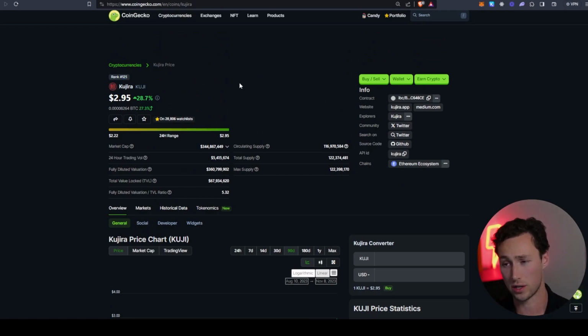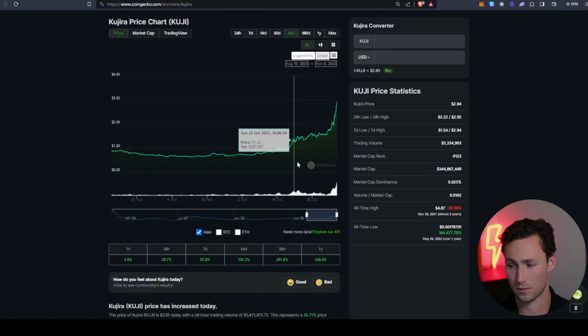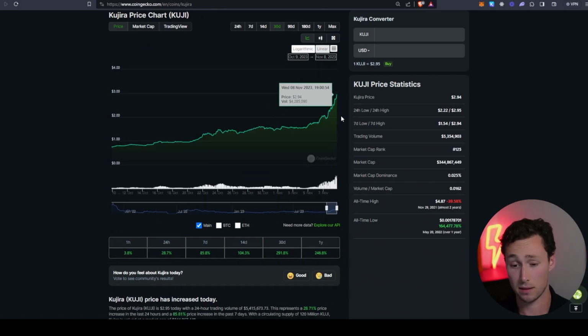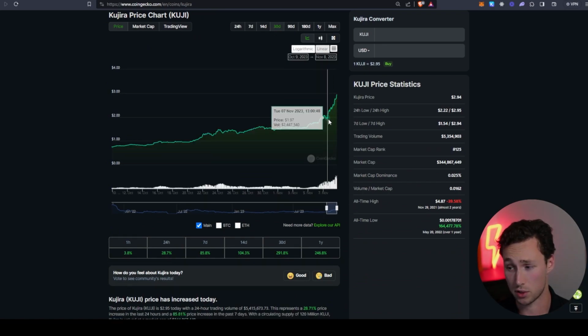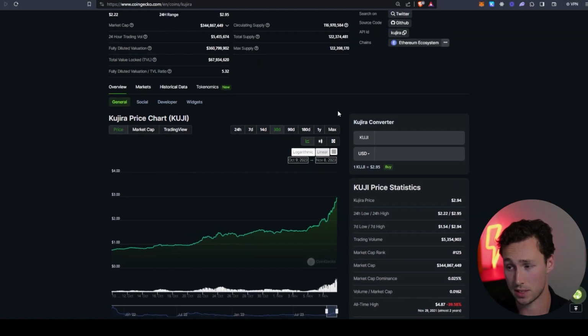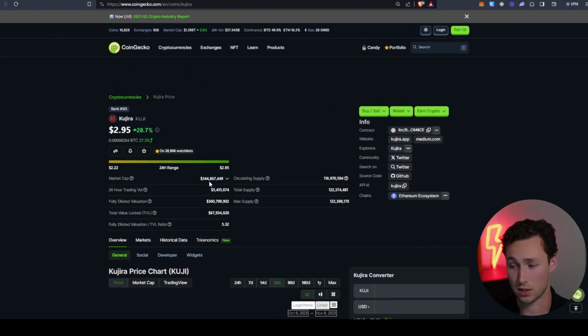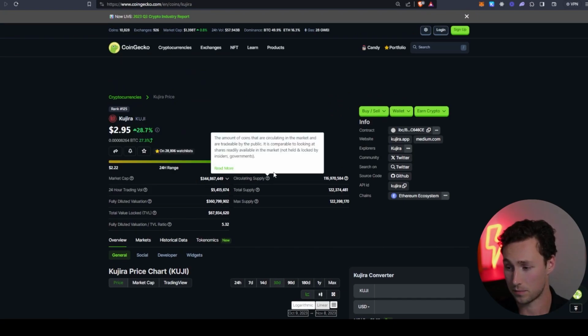However, as far as layer ones, it's still very much in the mid tier of layer ones, meaning that there's lots of layer ones that are significantly larger. So maybe not the ideal time to buy, in truth, given that it's run up so much without really any major dips. However, it's crypto. You never know. There is certainly room for this to grow still.